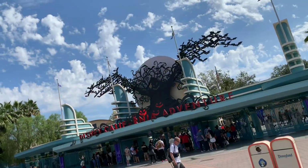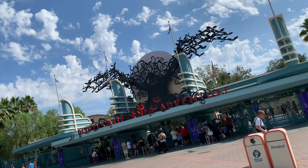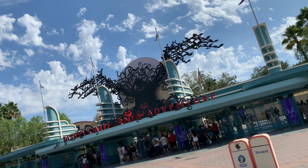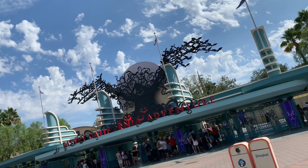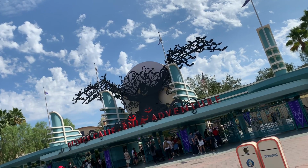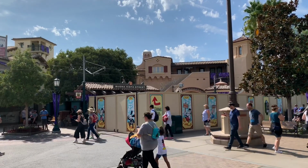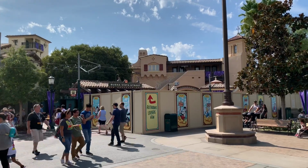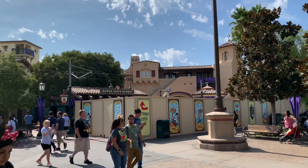As always, we're gonna start off with California Adventure. So how about we head inside the park. Halloween time has officially started. So if you got your Oogie Boogie Bash tickets, definitely get ready for that because it looks to be a really great time. Here at the front of the park, they're still working on the red car trolley station here on Buena Vista Street, so still not sure when they're gonna take the walls down for that.